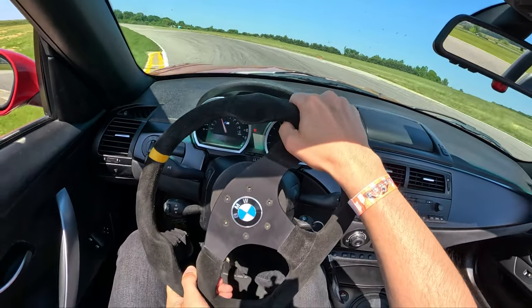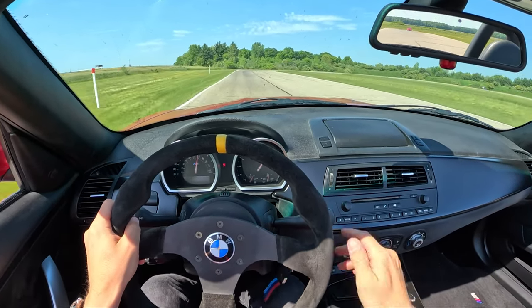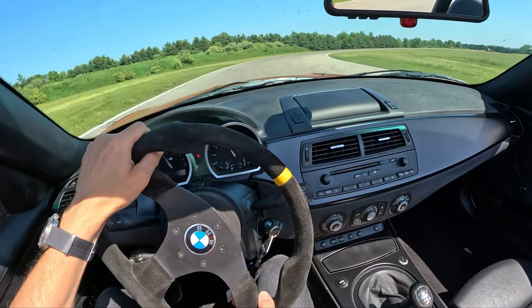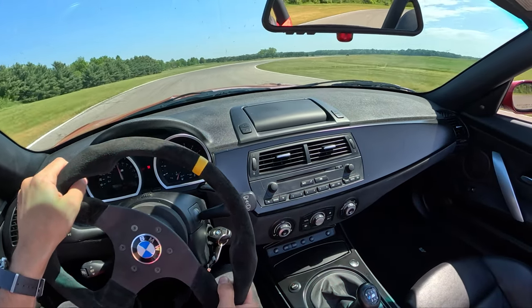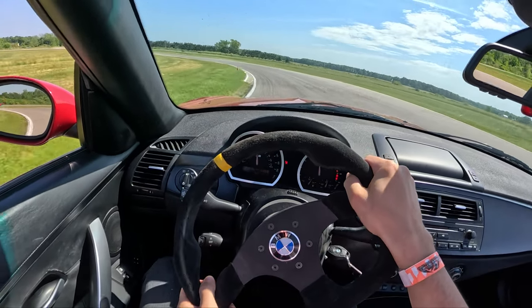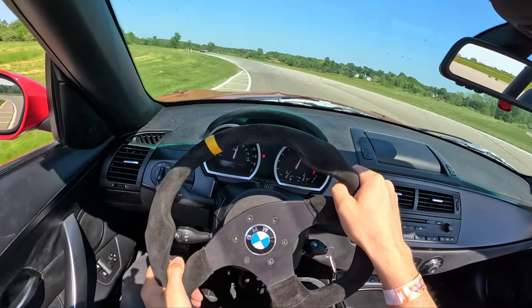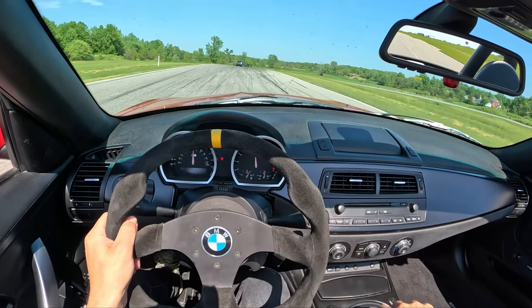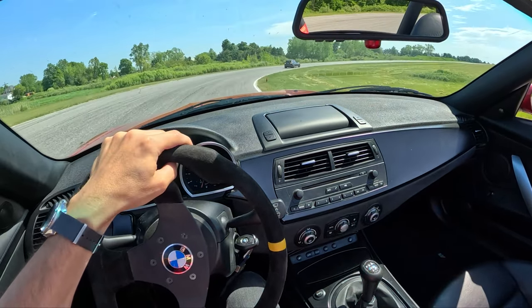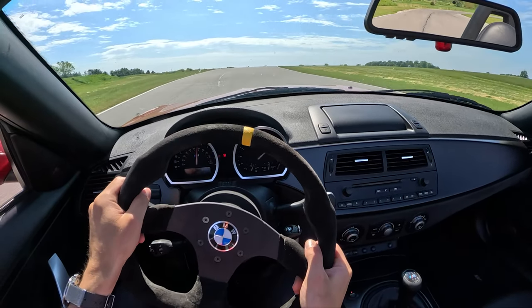These RE71 RS tires have so much traction. We'll leave it in fourth through here. We don't need the revs. Pleasure. This really revs out high.